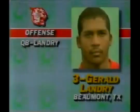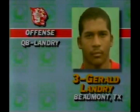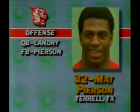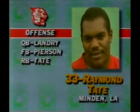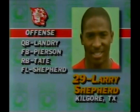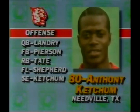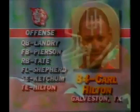Let's meet the Houston Cougars now. Here is the quarterback, Gerald Landry from Beaumont, Texas, and who runs the offense. And that's Matt Pearson, the fullback. Raymond Tate carries the football a great deal. Larry Shepard catches the football a great deal. Anthony Ketchum, also a fine pass receiver. Carl Hilton is the tight end and a good one.